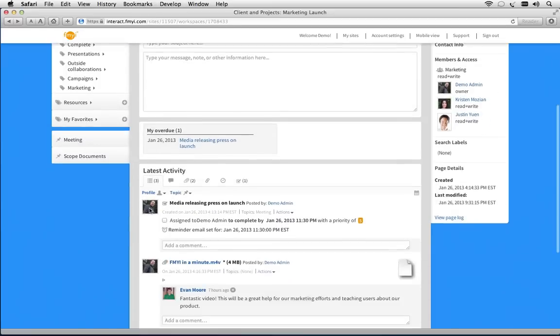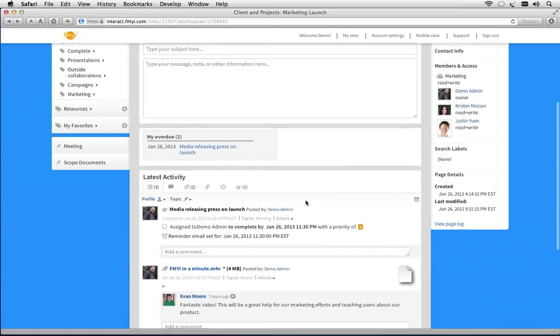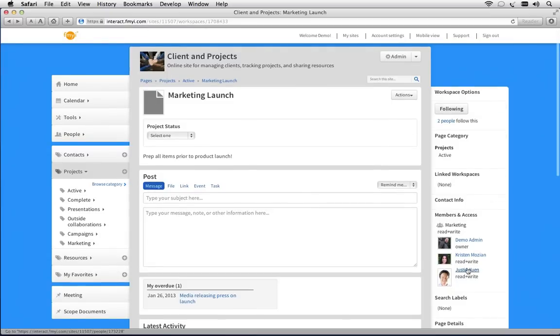The Options column on the left has now been moved to the right, so that when you're reading left to right, you get to your actions and activity first and your background information second. You'll also notice that email subscriptions has been replaced by follow, so two people will get email alerts every time new information is posted on this page.